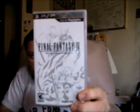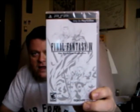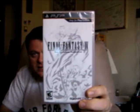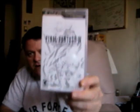But anyhow, on to my three PSP games. Final Fantasy IV, the complete collection. It's got two Final Fantasy IV games on there: just plain old Final Fantasy IV and Final Fantasy IV: The After Years. I think there's a linking story too as well. The graphics look good on it. They look like basic 16-bit graphics, but I'll check it out and see.